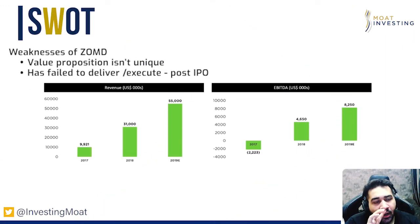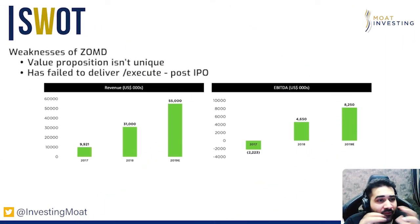So now we will highlight and touch upon their weaknesses. I believe one of the biggest weaknesses is the value proposition. It isn't that unique, in my opinion. You already have Acuity Ads that has basically jumped in before them in the queue in terms of having a self-serving SaaS platform. And even before that, having a platform and doing user acquisition was something which was done by agencies normally. So I don't see their value proposition being that unique that they will be able to establish a moat around their business. That being said, they have also failed to deliver and execute post-IPO.